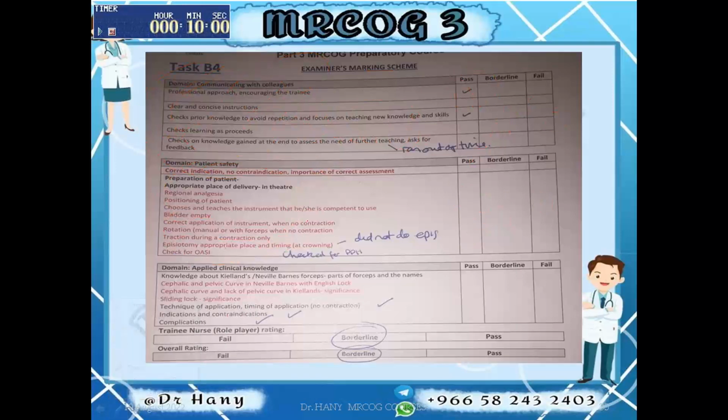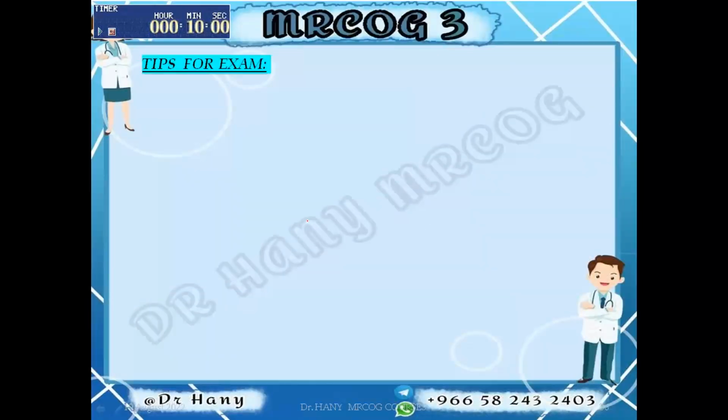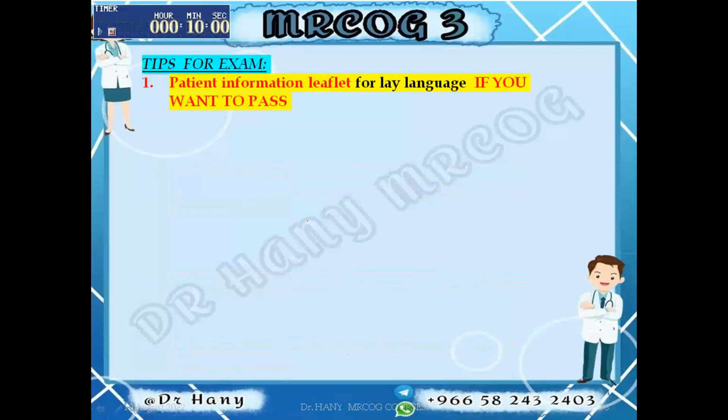Let's go for the tips which ensure that you pass this exam. Patient information leaflet is your way to pass, if you want to pass this exam. Even if you don't have a study partner, record your voice on your mobile and keep listening to it in the car, repeating the patient information leaflet. You will speak spontaneously.